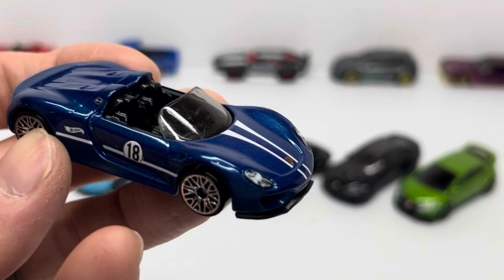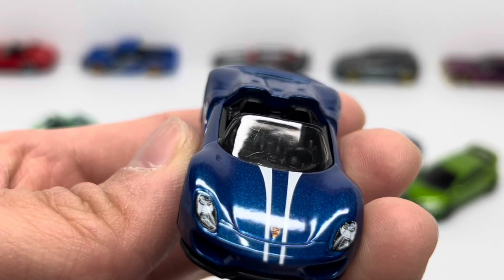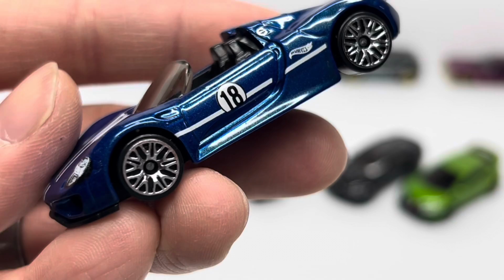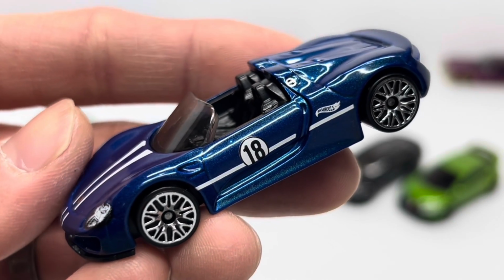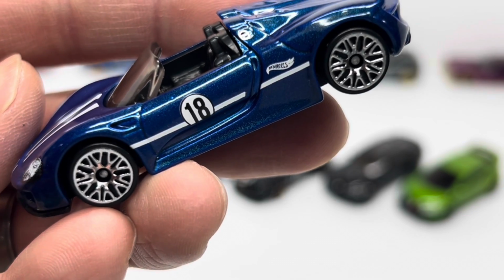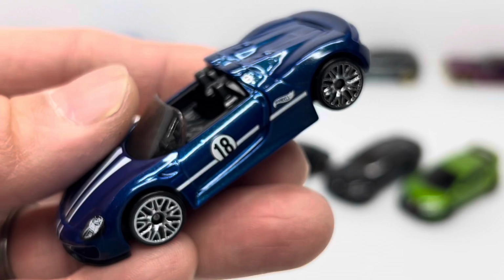And the third and final Porsche exclusive coming out of this 20 pack, you got the 918 Spider. This is a casting that I do particularly look forward to adding to my collection, just because I do like the fact that it's part of the holy trinity of hypercars, basically being electronic and engine hybrid cars.